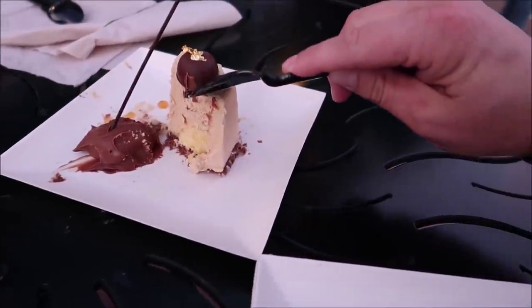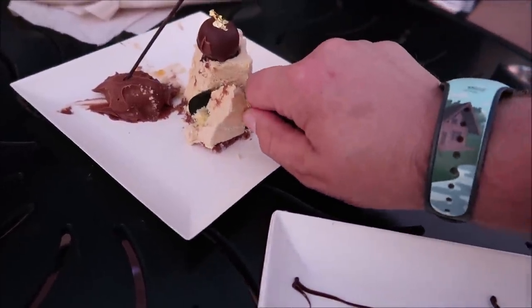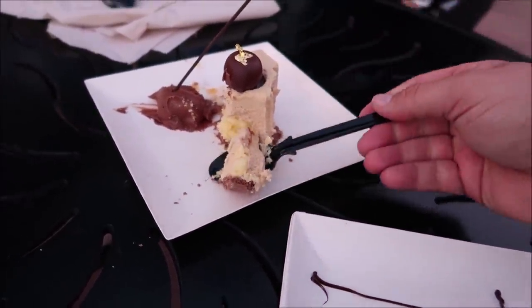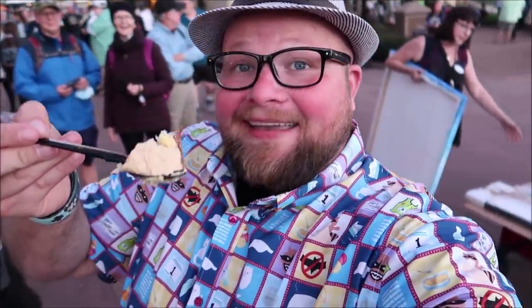We're gonna dive in and try this one right here. And like I said, these look so fancy. Ooh, it's got a little crisp to it. So here is the gold flake de leche, and I can't wait to try it. Like, these look so fancy. Wow.